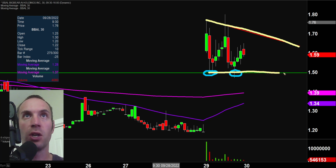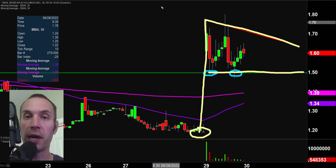We have our resistance, we have our support, we have the big momentum move right there. We'll put our golf hole down there to make it a little bit more visual, and we have ourselves another bull pennant pattern. So if you like to play bull pennants, if you like to play bull pennants on stocks down below $5, here you go.